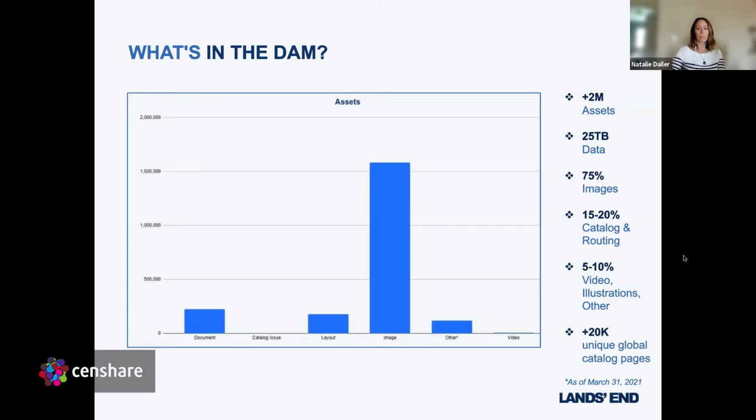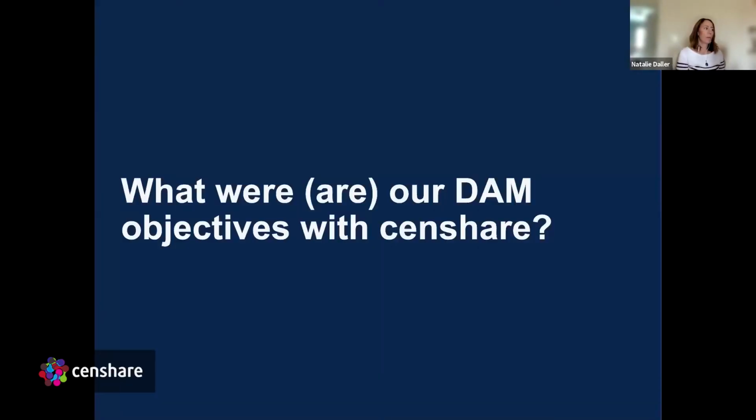So what were and are our DAM objectives with SenShare? Well, we needed an enterprise DAM solution that could support our high-level company goals of 1, improving infrastructure and processes, 2, being a unichannel company and really providing a unified Lands' End customer experience, and 3, being a digitally driven company.